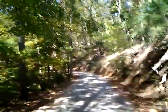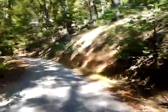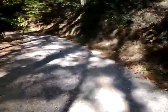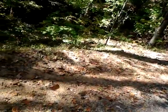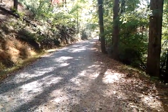Some nice wildflowers there. I'll tell you, this is a good workout. If you did this every day, you'd be in great condition. Take a little water break. You can see the grade I just came up. Not terribly steep, but steep enough.